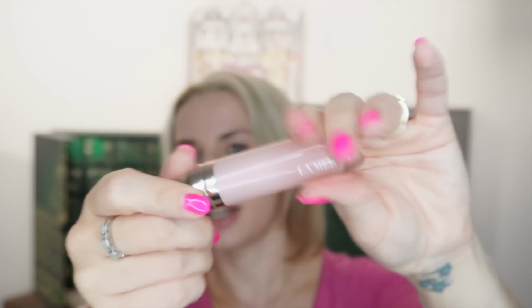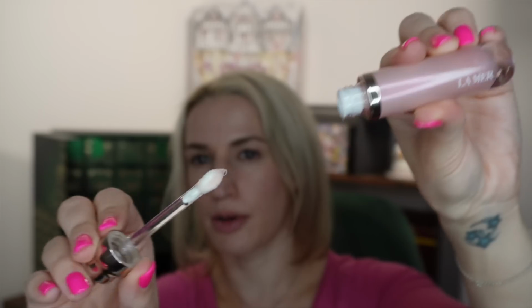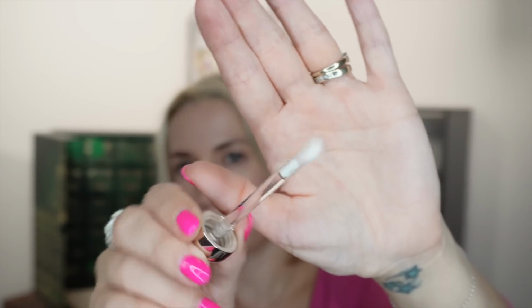It is worth £72. Now, what I can say is I already have the one here that I got in the Liberty Calendar. It's the exact same one, and I have obviously used this a couple of times now, so I can let you know my thoughts. It is very, very similar to their lip balm, but it has a wand. The La Mer lip balm looks like this. This is the best lip balm on earth, just so you know. This is a very close second.